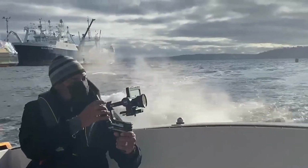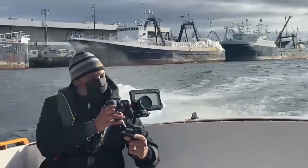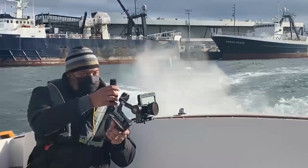I was actually shooting with the Zhiyun, what is it, the Zhiyun Weebill S. I haven't heard of that. Is that a larger one that you can use DSLRs with, or is that a smaller one? Yeah, it is a larger one. It's a larger gimbal, but I had this with my phone inside of the Beast Cage, not the Beast Grip, not the Beast Grip Pro, but the Beast Cage, which is the metal one, the aluminum.